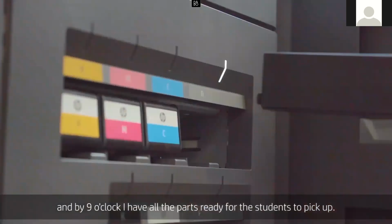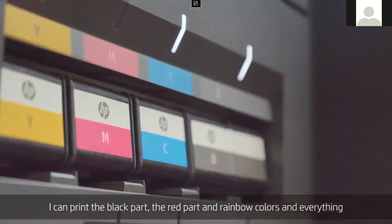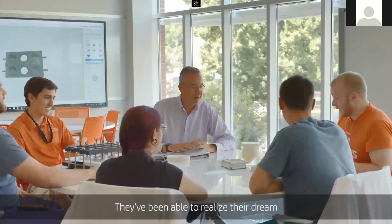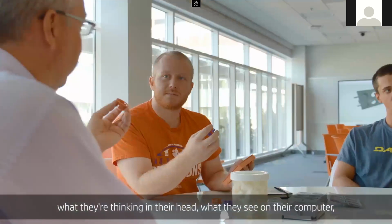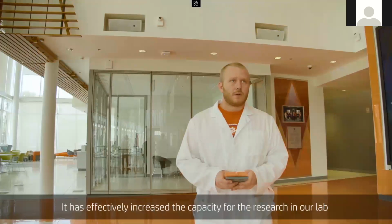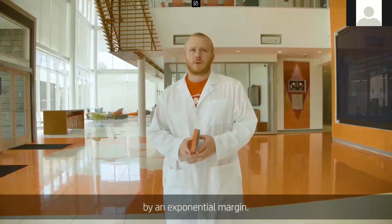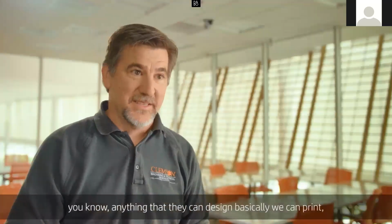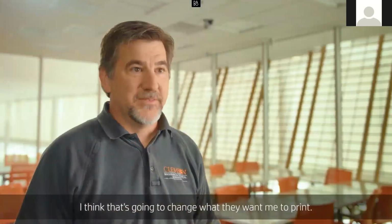We started using color for everything now. I can print the black part, the red part, and rainbow colors and everything all in the machine at one time. They've been able to realize their dream, what they're thinking in their head, what they see on their computer. So it's really a moment for them of true learning inflection. It has effectively increased the capacity for the researcher in our lab by an exponential margin. When they realize that they can do anything they want to, anything that they can design, basically we can print, I think that's going to change what they want me to print.